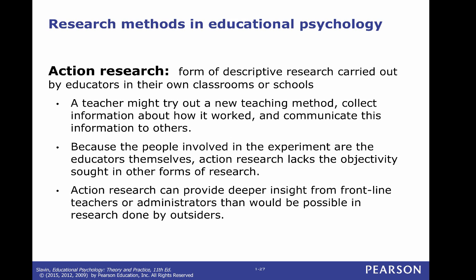Action research can provide deep insight from frontline teachers and administrators that would be impossible for researchers to get from outside the classroom, because they can see the nitty-gritty of what's going on. And then they bring that rich description in, and it really helps.